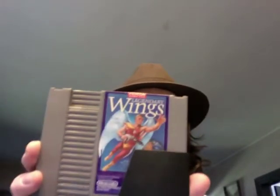Track and Field 2, which does have its instruction manual, and you get to shoot gymnasts in the head. This one's awesome. This is Legendary Wings, which is amazing. I love Legendary Wings. It came with an instruction manual as well. Here is Gunsmoke, which there was that one Mad Hatter song about, that came with its instruction manual.